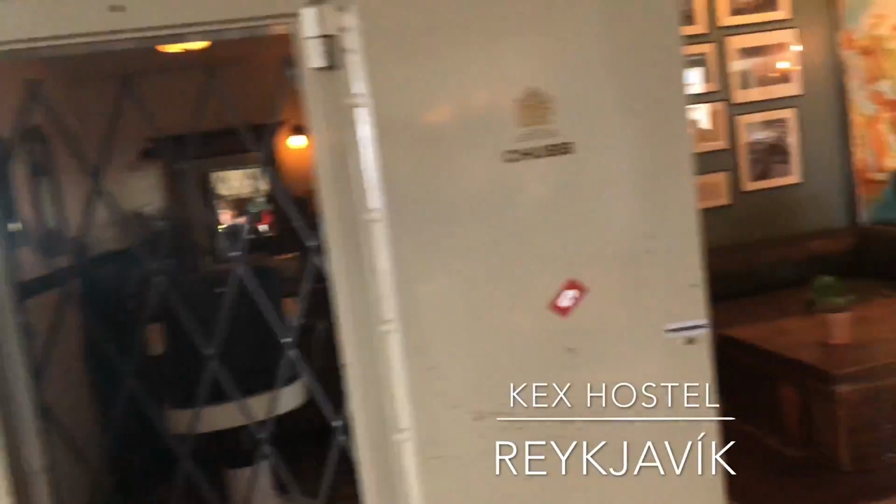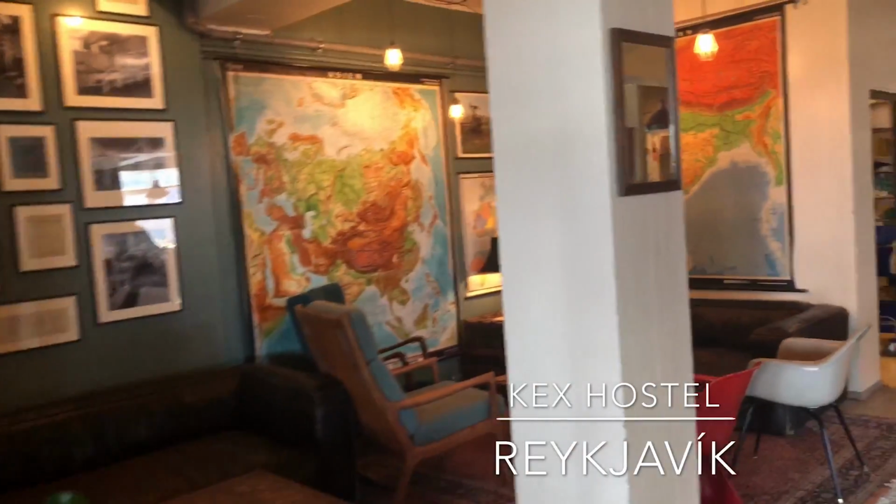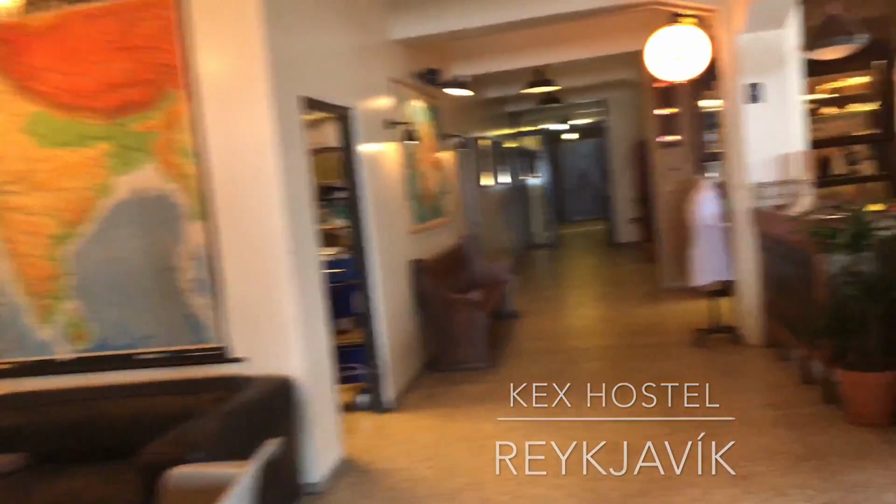But there were also cool nods to the history of the places. In places you'd see scatterings of old pictures from what the place originally would be. So there's always a nod to tradition along with this modern take. After we quickly explored Reykjavik, we got on the road.